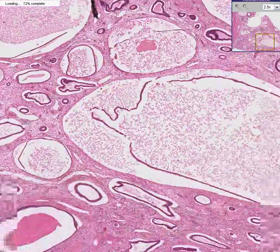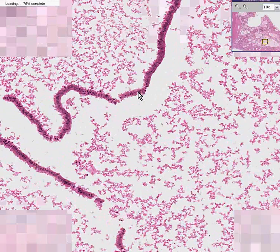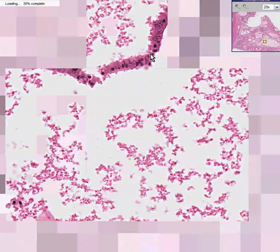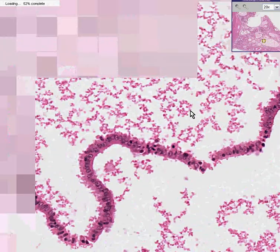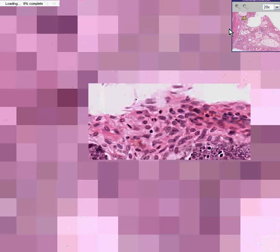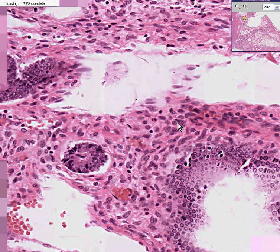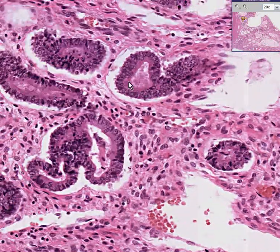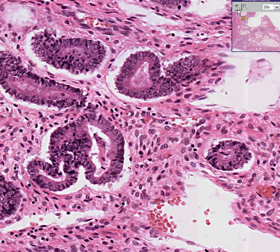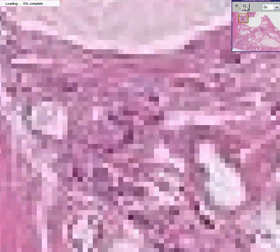The glands themselves look very uniform. They don't appear to invade. They are uniform, round, they are nice. Here's another area in which you could see that they appear to be rather uniform, although they're not as thin as they are. And this is classically what the cells look like of an endometrial polyp, which are all benign by nature.